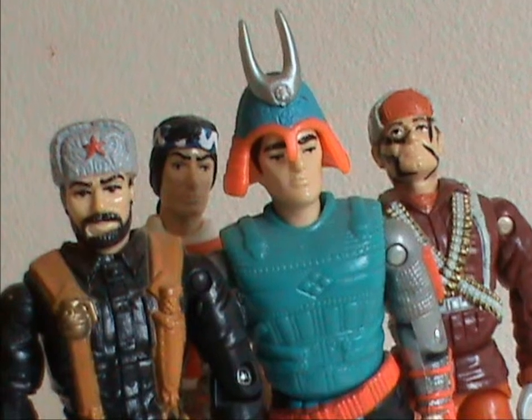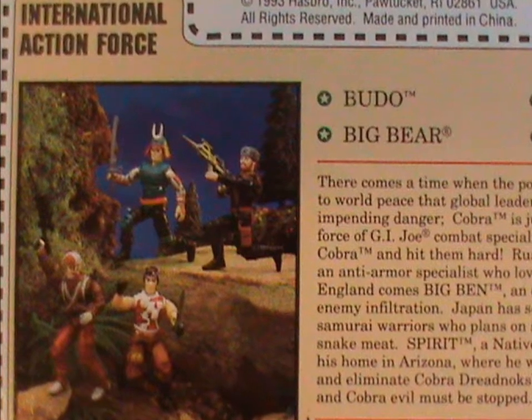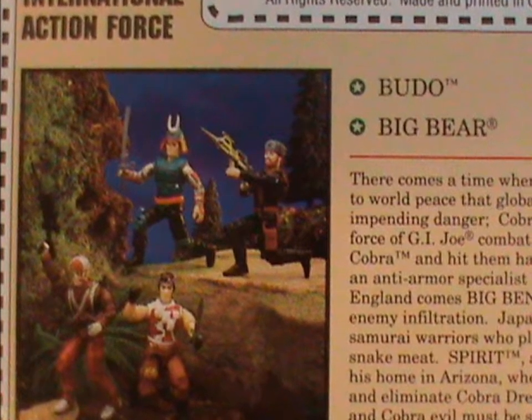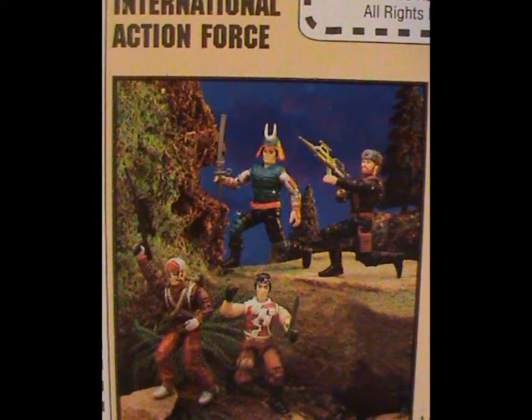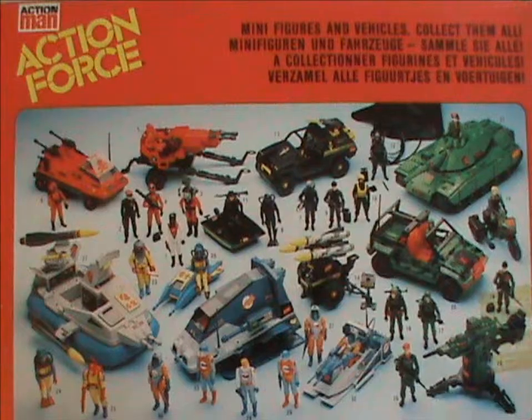His second file card isn't actually his. The 4 members of the International Action Force only got 1 file card between them. This card clarifies that Cobra's threat has become so great that the nations of the world have come together to stop the evil organization. This whole team is actually a nice homage to the Action Force toy line.